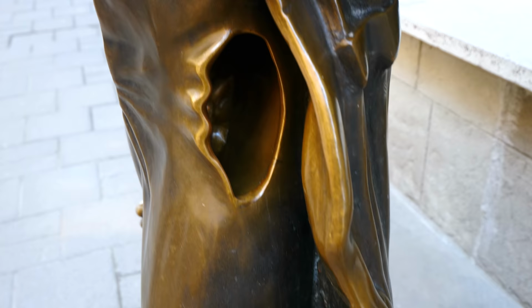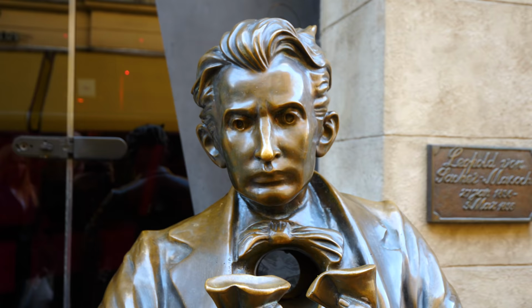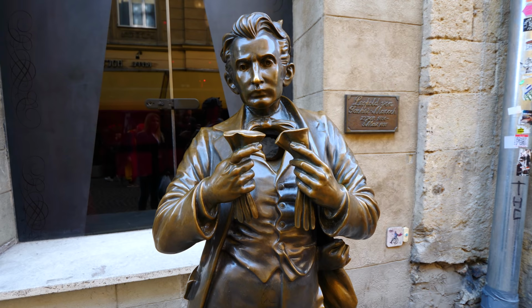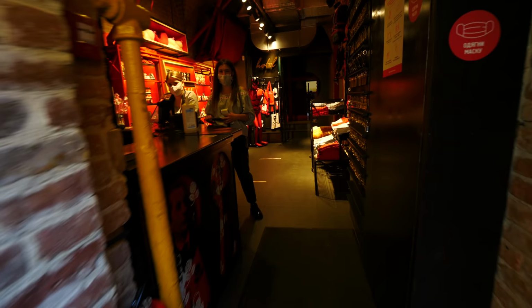Leopold von Sacher-Masoch is an Austrian writer who was born in Lviv in 1836. His most famous works were Venus in Furs and Platonic Love. His name gave the term to masochism. So we're going into a masochism shop here? This mask. Hello.